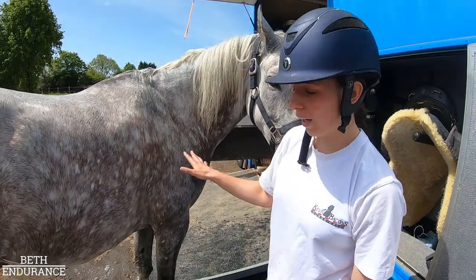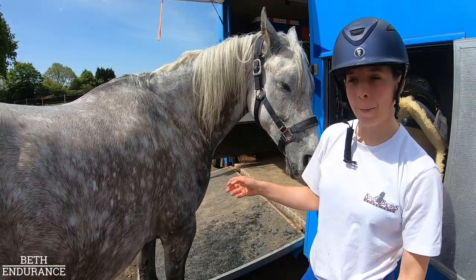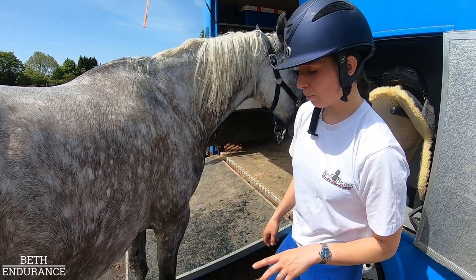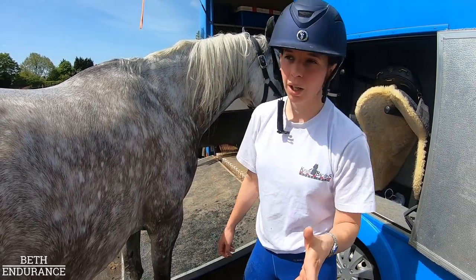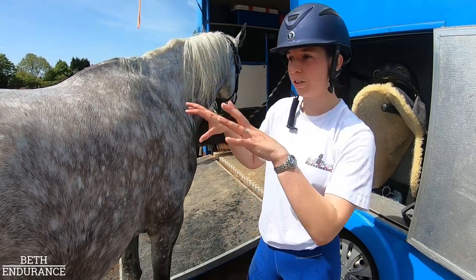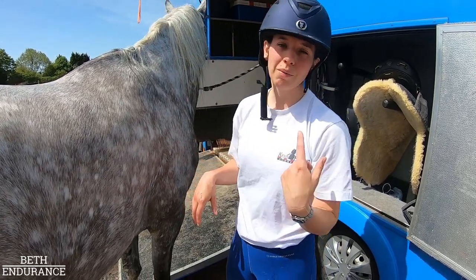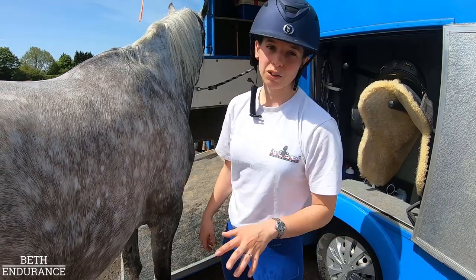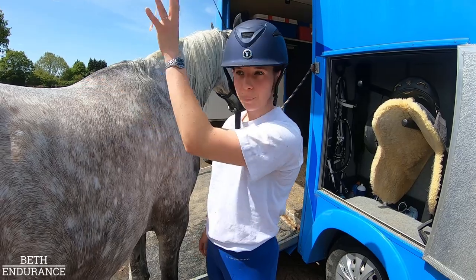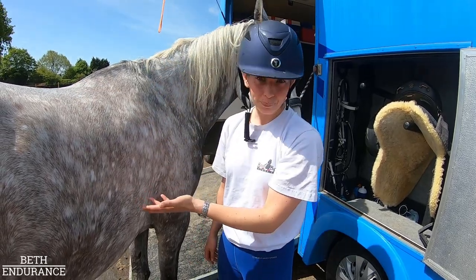Just gonna leave the water on him while he waits here. The reason we don't do a proper cool down on the gallops is because when we come into an endurance ride and we come into a vet gate, he's gonna come to a straight stop. I'm now gonna walk him around a little bit as it drips off, and then I'll scrape it just before we get on the lorry. But we don't scrape because the water evaporating is what cools him down.